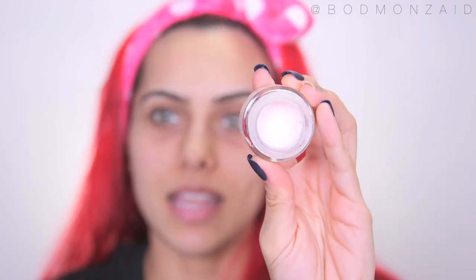So we're going to start off by priming. You guys have seen me use this primer before. It's the L'Oreal Magic Perfecting Base, and it looks like this. It's basically a balm. It's super nice because it smooths all of your pores. I prefer balms rather than the silicone type of primers because I like to feel it going into my pores.